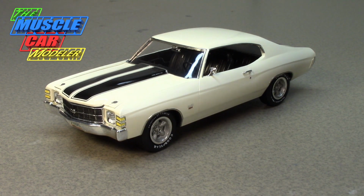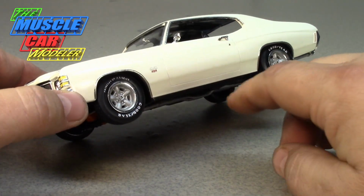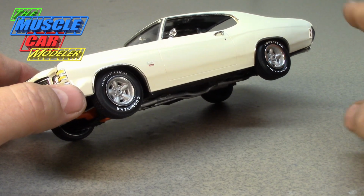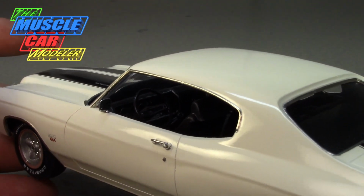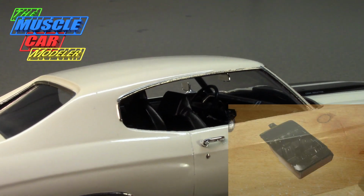So this particular build, though, it's an AMT kit. And it's got some flaws. There's some goofy molded-in lines right here. I sanded off the door handles and put those door handles on there. The interior is pretty much right out of the kit, if it's even going to focus on it, because it's pretty dark.